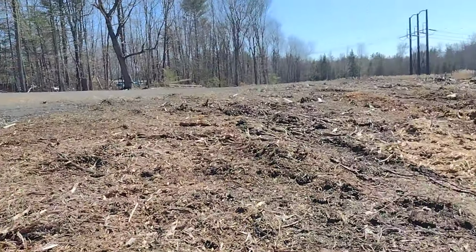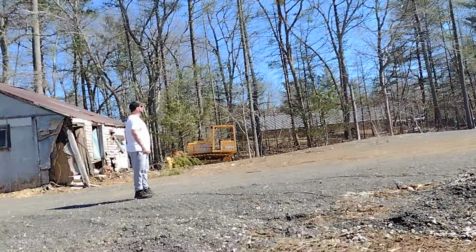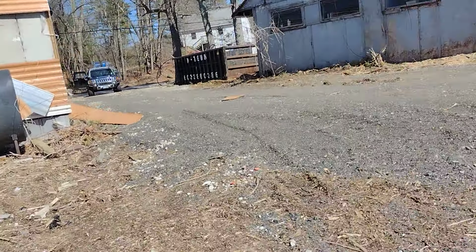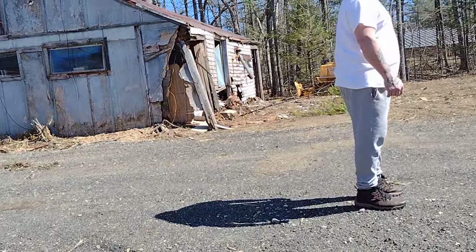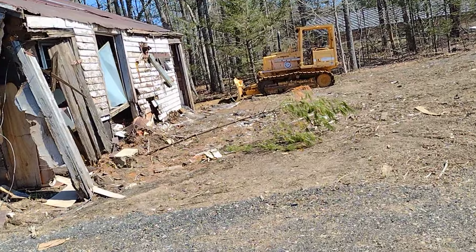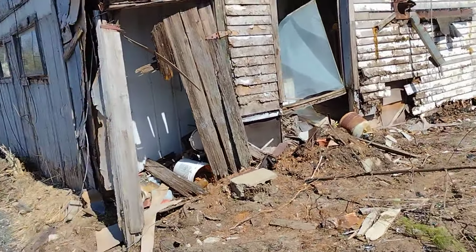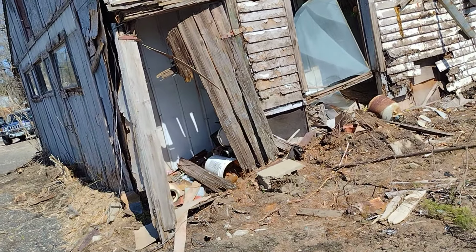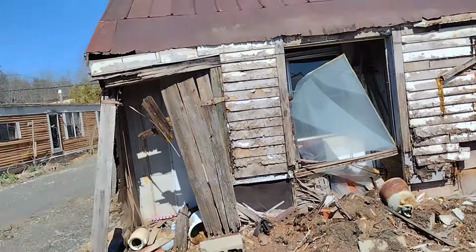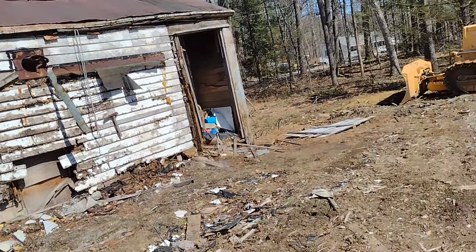I don't know. We'll see what it's going to be. We don't know. There's no signs or anything. I mean, look at this place. Look at this. That is too dangerous. How did someone live in there when the roof is caving in? And isn't it dangerous to be walking around in that? The backside of that trailer, the roof is all collapsed.